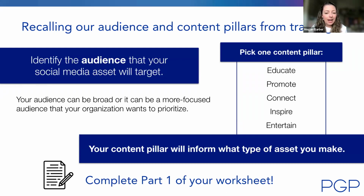Your social media content could also connect, and connection content might be asking people how they feel about an issue, so asking questions to get responses. It might also connect to other partner work, so you could share another organization's posts or anything that is kind of co-created. Social media content can also inspire, and inspirational content might include celebrating key dates, like Black History Month, for example. It could honor specific people, or highlight the success story of someone in your organization, or even someone in your audience. And then finally, social media content might entertain, and this could look like memes or pop culture references, humor, any videos that might use social media trends.